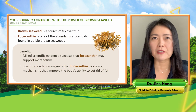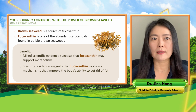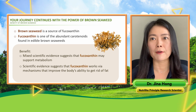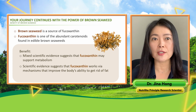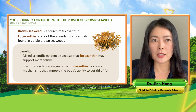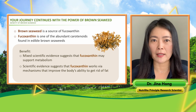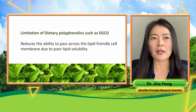One more ingredient in Green Tea Plus is brown seaweed. Fucoxanthin is one of the main carotenoids found in edible brown seaweeds. Researchers suggest that fucoxanthin has biological effects on metabolism and fat oxidation. Studies suggest that brown seaweeds might help increase energy expenditure and might help increase fat oxidation. So let's talk about green tea more.